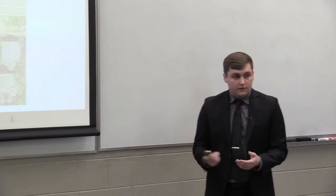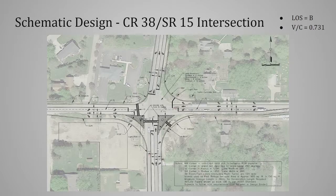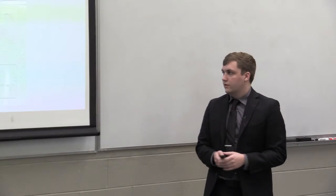For the State Road 15 intersection, this is the current aerial of what it did look like. And then here is the final design. As you can see, for each approach now, we have 3 lanes: 1 left-hand turn lane, 1 through lane, and 1 right-hand turn lane. On the southern portion of the intersection, we have 2 concrete islands that are going to be used to safely direct traffic, but also as refuges for pedestrians.